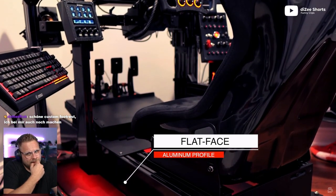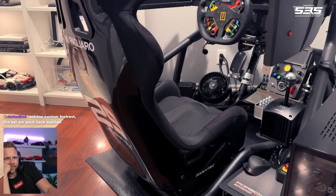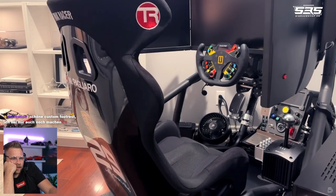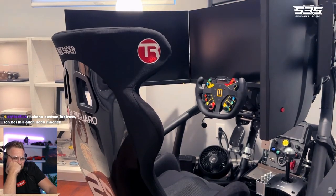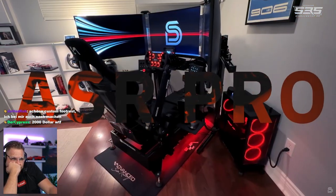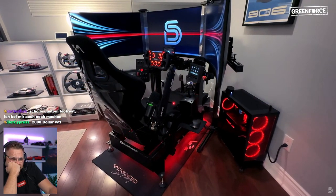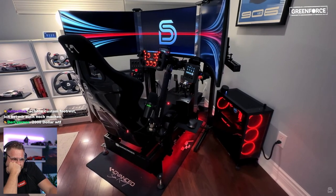This unique SimRacing cockpit features a one-of-a-kind adjustable wheel deck and flat-faced aluminum profile made of some of the thickest grade aluminum in the SimRacing industry. When I set out to upgrade my entire setup and replace my TrackRacer TR8 Pro with an aluminum profile rig, I had several criteria for a new chassis. Has the ASR Pro met my expectations, and would I recommend it? Well, that's exactly what I'll be answering in this video.